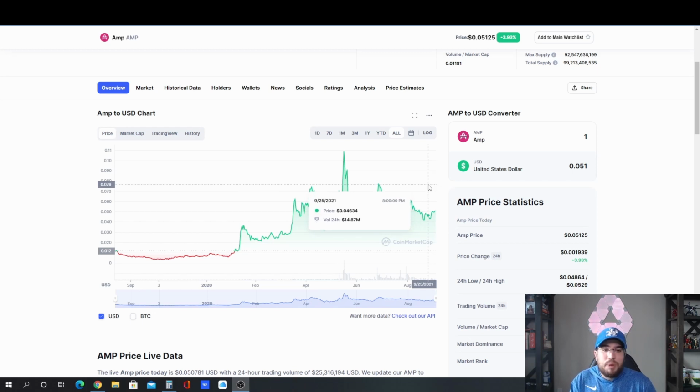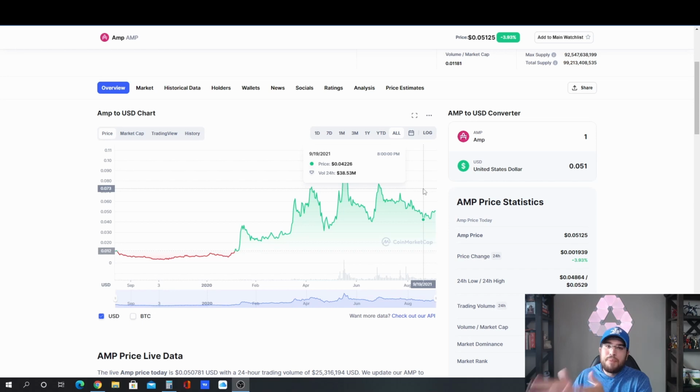I've been buying anywhere between 5 cents to 3 cents. I do see the long-term potential in this project, so I'm not really trading it. Like I said, you know what I'm doing: buying, holding, staking, waiting, because that's what's going to help me become that crypto millionaire that I want to become.